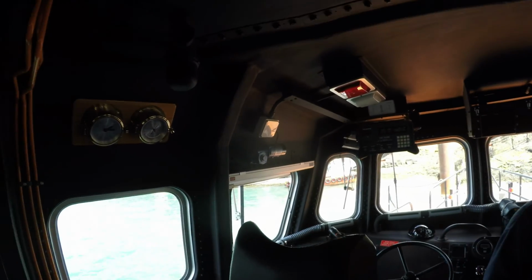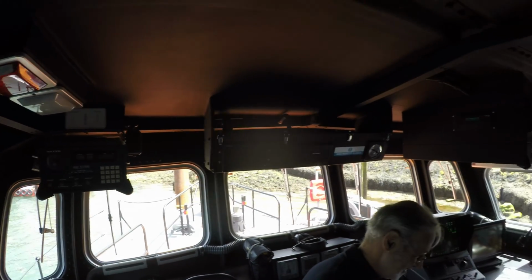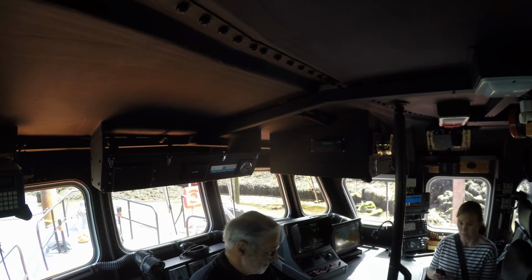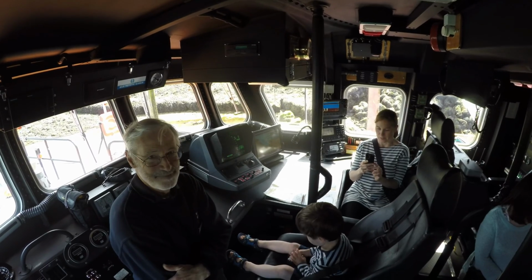That is a very, very good seat to sit in. Shall I tell you why? It is the coxswain's seat, that one. That's where you get to when you are the boss.